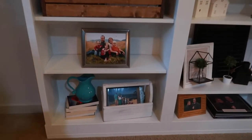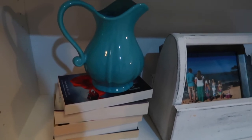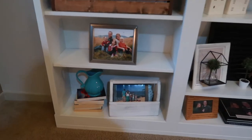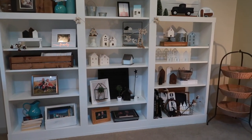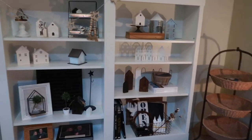What I did down here was add a stack of those books that I want to keep, but I didn't like the color out here. So I turned them all the other direction and then I added a little vase to the top of them to distract from the color. And once you're away from the shelf, the color is no longer a factor. See how I did that? But then I can tell my kids to come look at those if they want a new book to read.